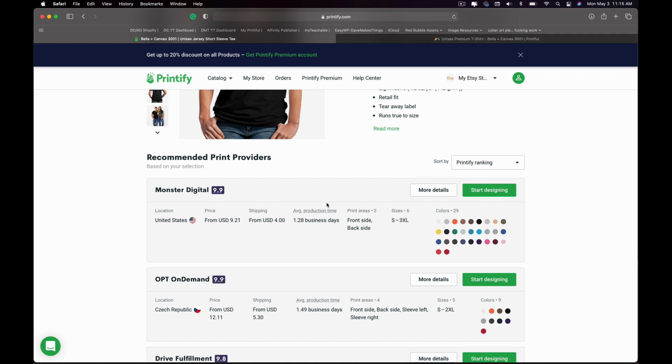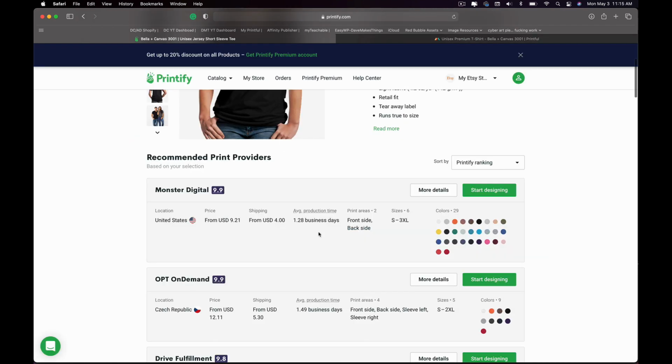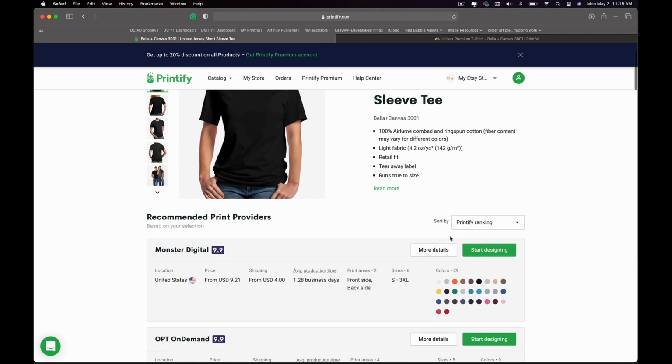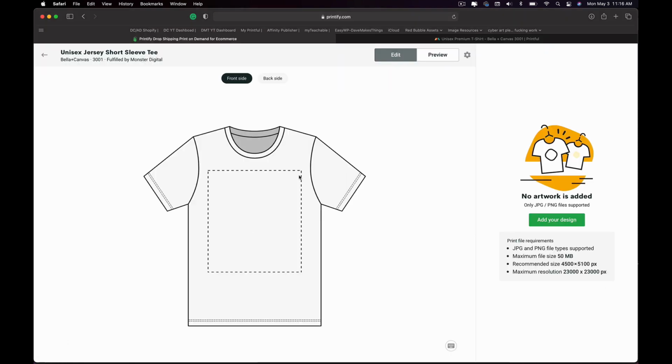So these prices are probably going to change a little bit, but I can't imagine they're going to go up as much as $4 on some of these places. Now, maybe some of these will. Maybe Monster will go up to $11. But I'm going to go ahead and pick Monster because I've used them before and I've been happy with their production. So I'm going to hit Start Designing.